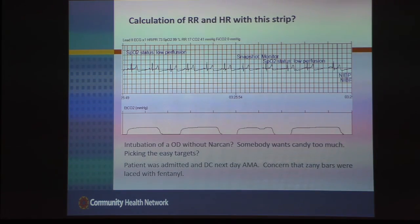Here's our strip that we have. So how can we calculate heart rate on something like this? Just a review.